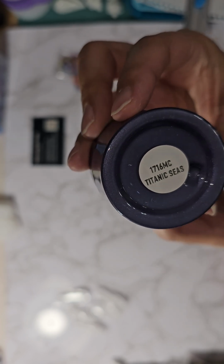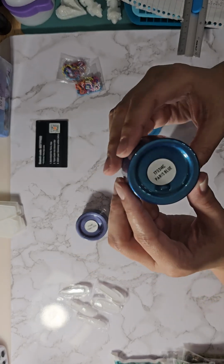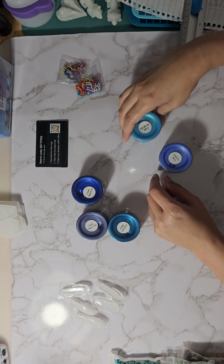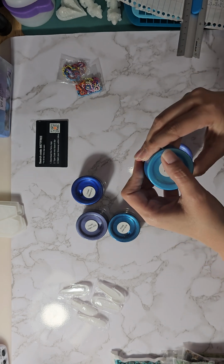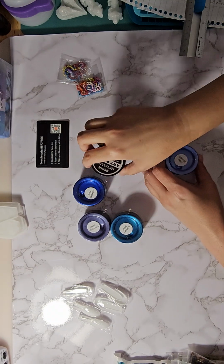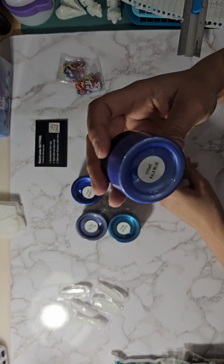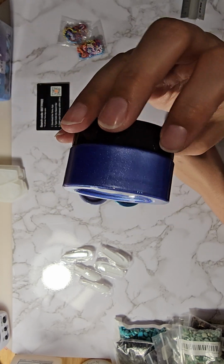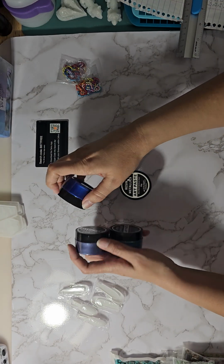This one is Titanic Seas. This one was Paris Blue. And these were individual. This is Dream Blue. Make sure I don't lose the names on them. And that one's Brilliant Blue. I wish they had it on the top so I wouldn't have to flip it upside down. And this is a Pale Blue. And they actually look like metallic powders. So these are going to be fun and interesting to try and play with.